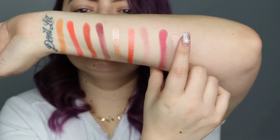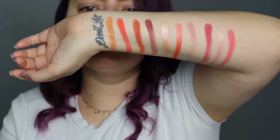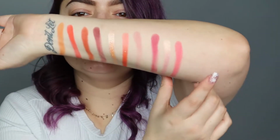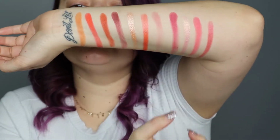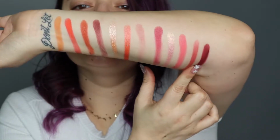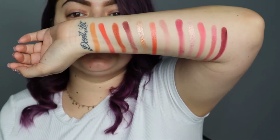Pink Moon. There we go. Oh, it's really pretty. And this is Aurora, now that we've met my elbow again. And the last shade in the palette, Sangria. Okay, so, ooh, these all swatched out really pretty.